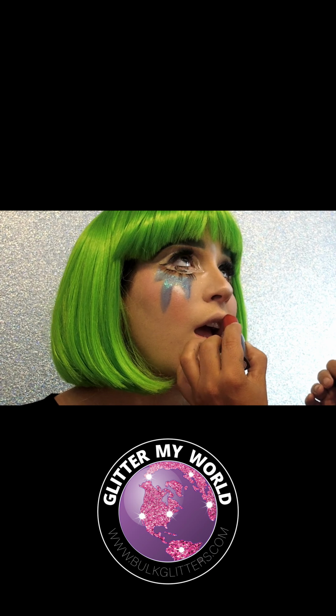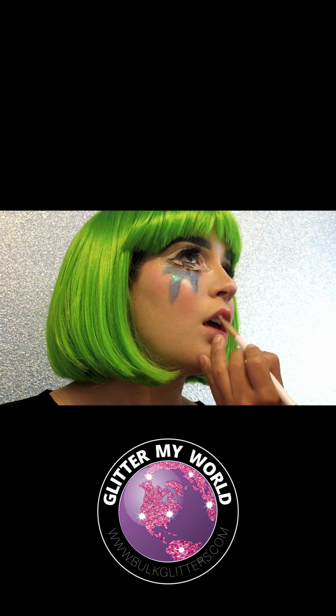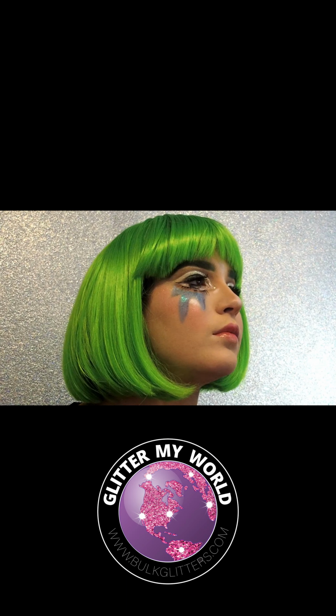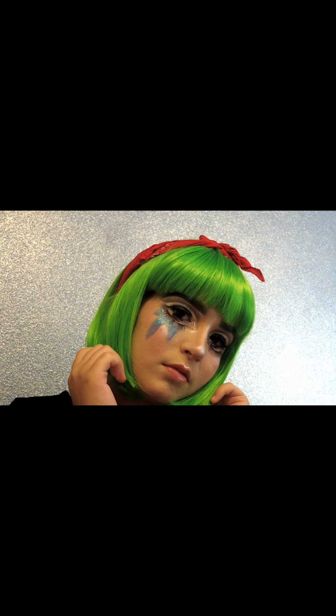Adding a little bit of lipstick here to the lips just to give a nice pale, and I'm adding some white liner to make it look more cartoon-ish. And there you go. Finished look.